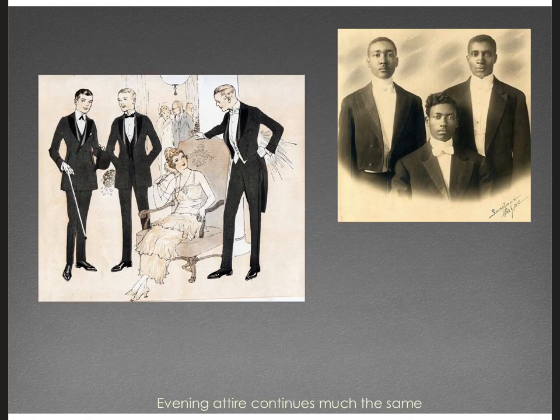Evening attire for men continues along as we have seen. You can see the tailcoat for the formal occasions, tuxedos for slightly less. Tuxedos can be single or double-breasted. Again, black tie versus white tie with tails, never black tie with tails. So you can see the gentleman here on the right have white tails, and the one gentleman in this fashion illustration has the white tie. The other two in their tuxedos or their dinner jackets are in black tie.